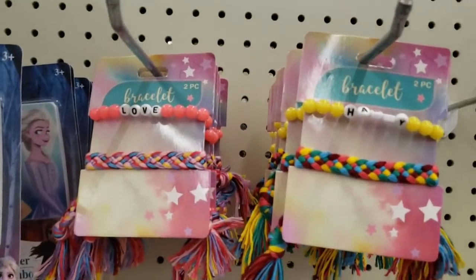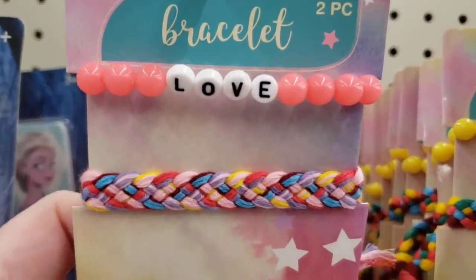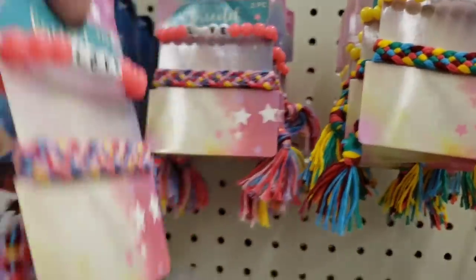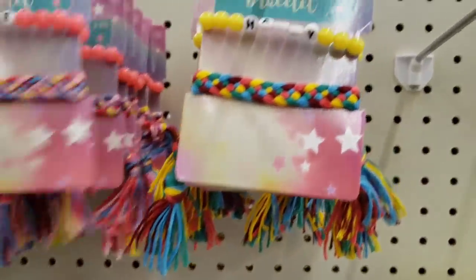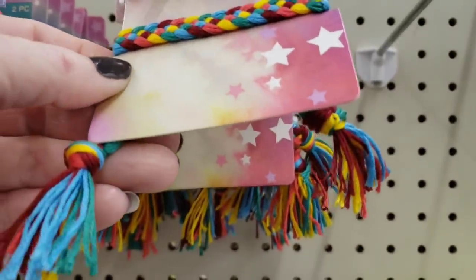Ooh, these are cute. You get two bracelets. Oh my gosh, who remembers making these friendship bracelets back in the 80s? Oh, I used to make them all the time. So cute. So they had two different ones. This is the other one. Awesome colors.